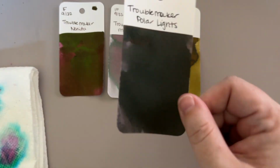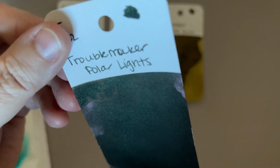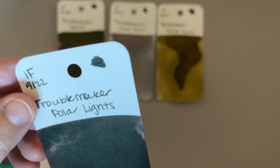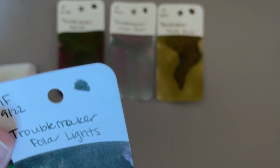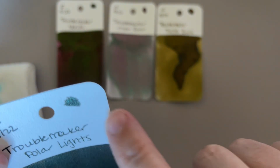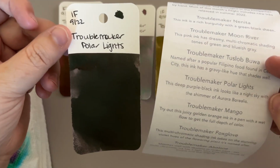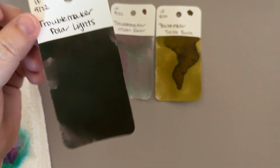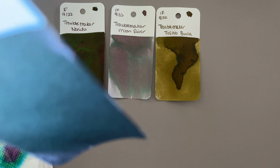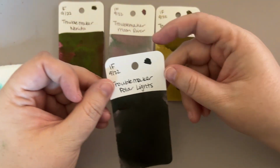And then we had Polar Lights, which I don't know if it's going to pick up. You can see it a little here. It's got shimmer in it, and at first I thought maybe I didn't get glitter ink out of my brush, but it's shimmery in the scribble here. The description is, this deep purple black ink looks like a night sky with the shimmer of Aurora Borealis, which didn't really dawn on me. It's a light greenish shimmer.